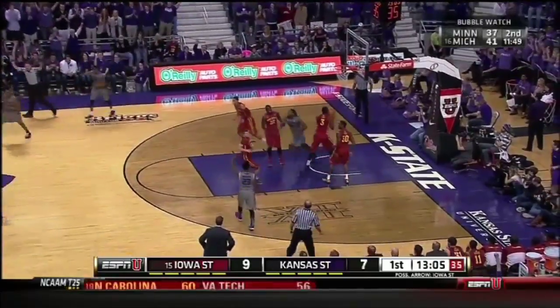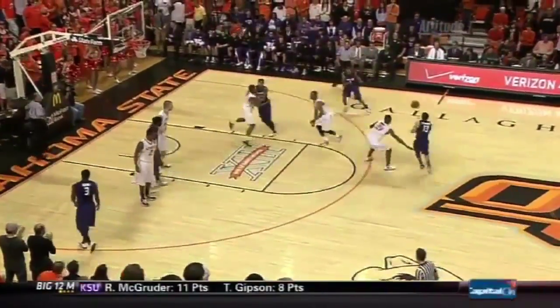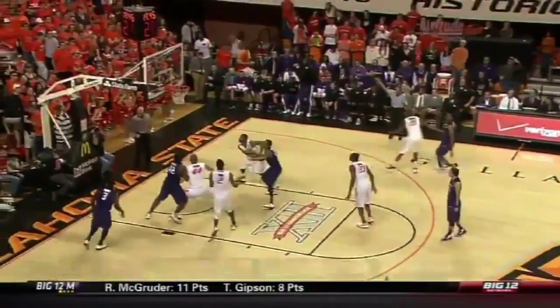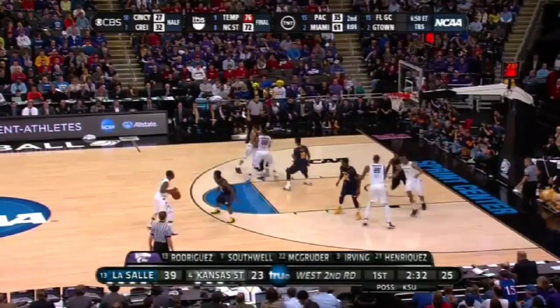Southwell with a look. And that's Oklahoma State playing small generally throughout the first half. They start the second half the same way. Southwell's got to get going from 3. Twice without a turnover in the last 11 minutes.